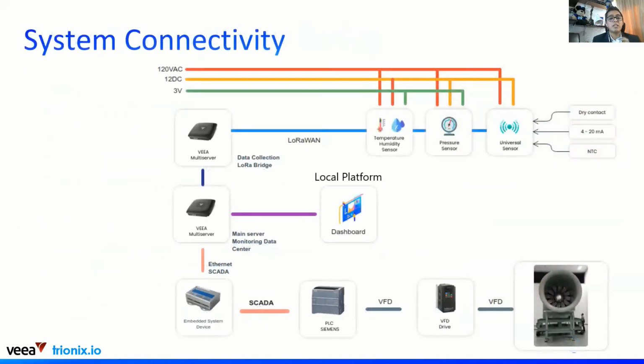The connectivity of this project is split in three main parts. On the top of the screen, we can find one Veea hub that is in charge of acquiring all the data sent by the end devices periodically. These devices are, for example, temperature and humidity sensors, pressure sensors, or any other sensor that could be connected to our universal controller. This Veea is responsible for pre-processing and storing the data, validating the information, and authorizing the connection of the devices.